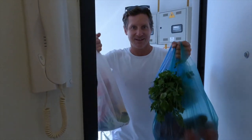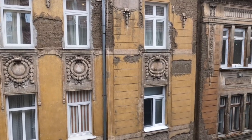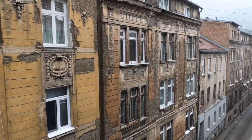Good morning from Sarajevo, Bosnia. Today we are going to be going on a little DIY walking tour, and we're going to run around and see and do as much as we can. We've actually been here for a week, and we extended our stay because we enjoy the city so much. We're excited to show you around. But first, coffee.